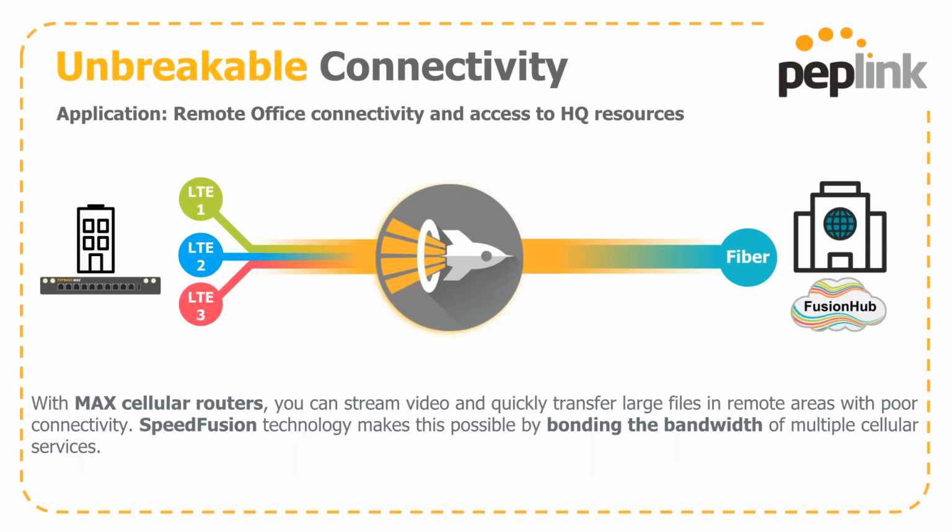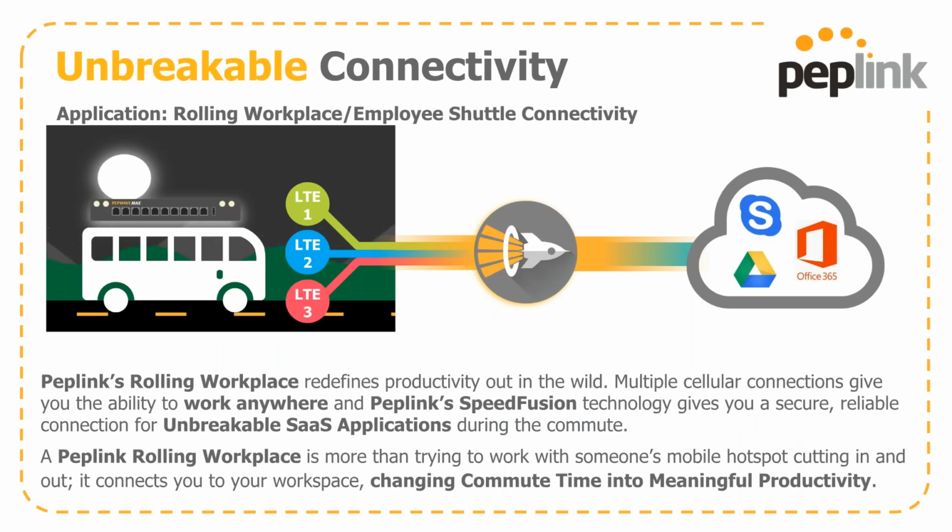For connectivity back to headquarters resources, just as with our Peplink Balance line, the MAX Mobile line simply exchanges your Ethernet-based connections for cellular-based ones, bringing all the same advantages to the table. Our rolling workplace is a relatively new concept. We're trying to redefine productivity while you're out and about. Multiple cellular internet connections give you the ability to work wherever there is a cell signal, and Peplink SpeedFusion gives you a reliable connection for unbreakable SaaS applications during the commute, connecting you back to your headquarters and your workstation.